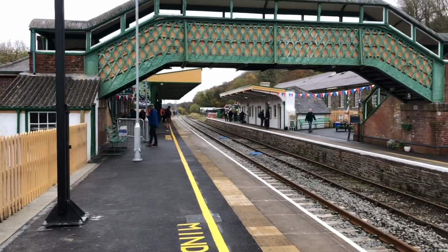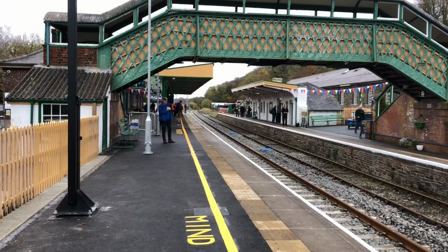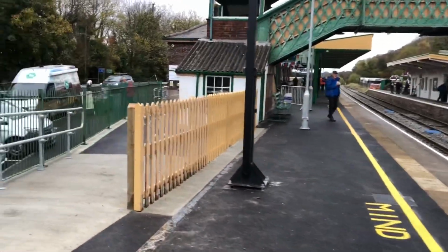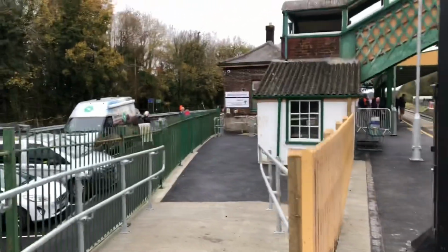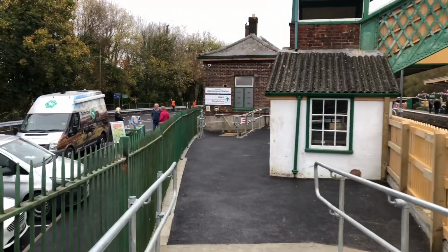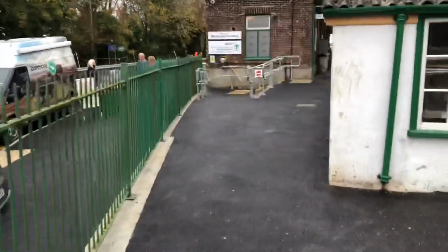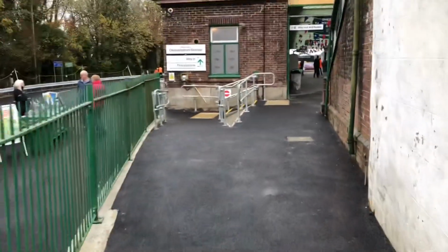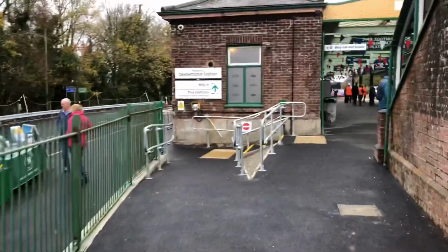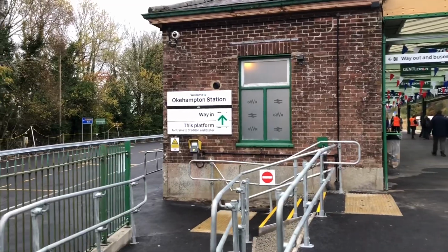So yeah, here's the overall view. I might see if I can try. What can I do? Can I go out here? Right. I'll tell you what, let's go down here. I think we'll be allowed to go down here. Go around here. Let's give you a little view. There it is. Welcome to Okehampton Station.